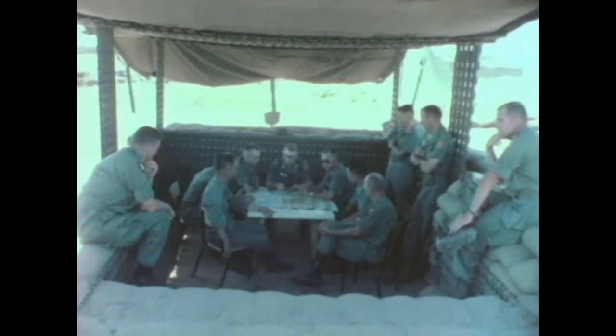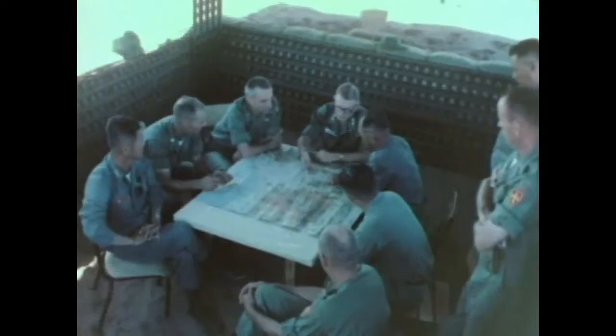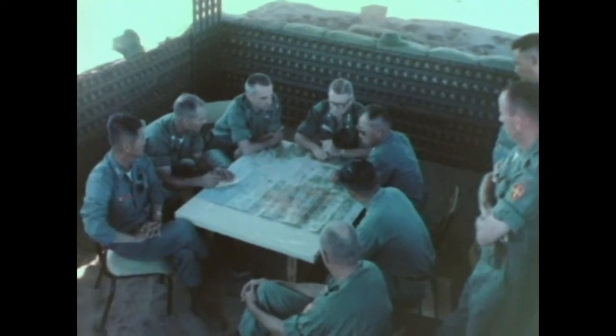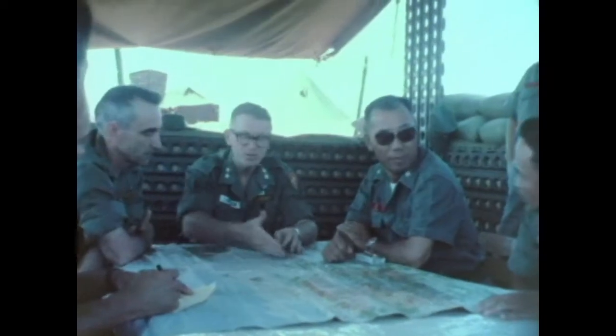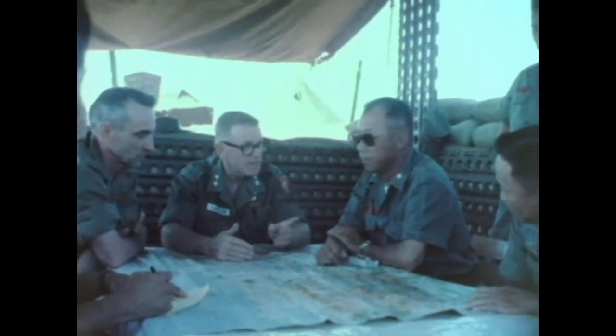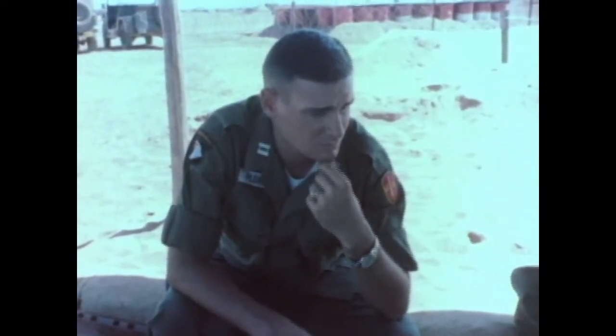Attending a briefing are Major General Stanley Larson, Commanding General of Field Forces, Vietnam, and Brigadier General Lee of the Korean Marine Corps. The subject is Operation Van Buren, which is providing rice harvest security in the area south of Tuy Hoa.